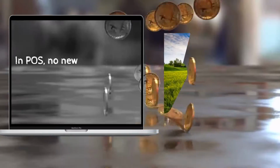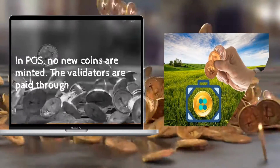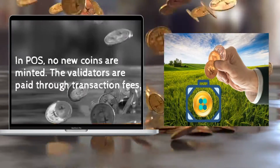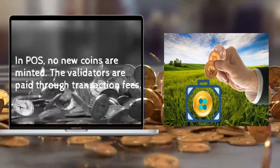In proof of stake, no new coins are minted. The validators are only paid through transaction fees, where the rewards are from coins that were already created. Peercoin was the first cryptocurrency to implement a full-scale proof of stake consensus model.